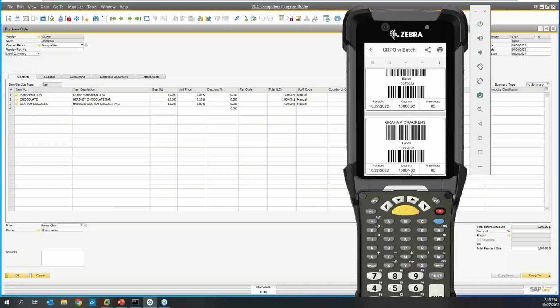And I can print out 1 or 10,000 of labels, and that'll print directly to a printer. Today I'm printing to screen for visual so you could see it, but usually I'd print that to a local nearby networked label printer.